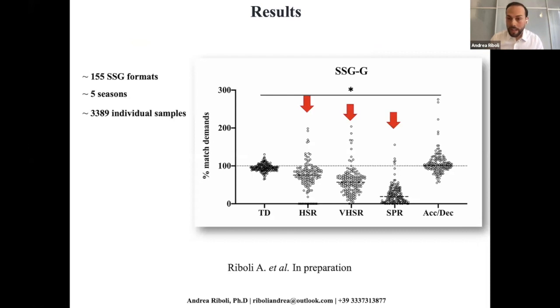The second result will be based on adult soccer players. This graph is based on more than 150 different small-sided game formats. Every circle is a different format of small-sided game. And on the y-axis, you can see the percentage of match demands. The horizontal dotted line is the average match demand. And on the x-axis, you can see different metrics.